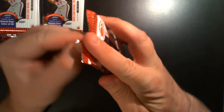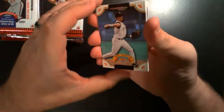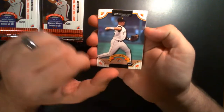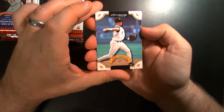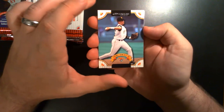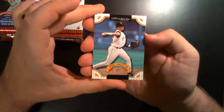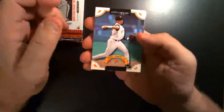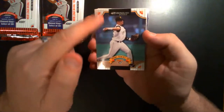Start off with our first pack. I think I opened my fair share of this in the day, because I remember getting a stat line or whatever for Tony Gwynn, and I just thought it was one of the best cards ever. But there is your base design. If you are not familiar with 2002 Donruss, not too bad. I don't like the black little bar right here that they put.